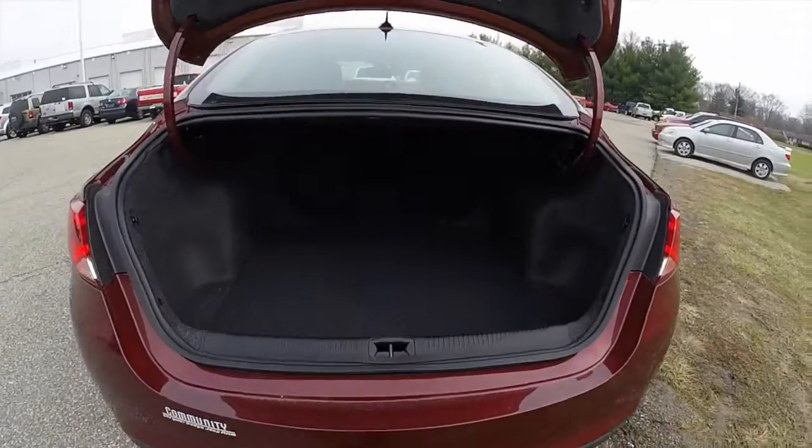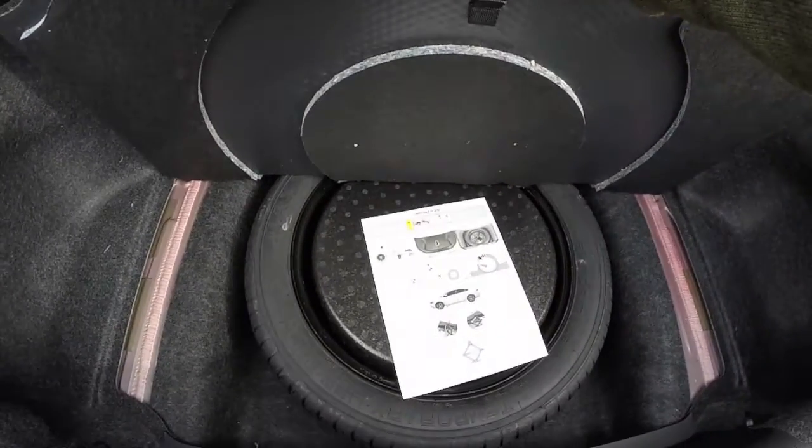All right, take a quick look at the luggage compartment. It's spacious for a car of its size. Of course, with the 60-40 split folding seat backs, it can be made larger. Spare tire is mounted below.